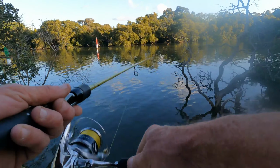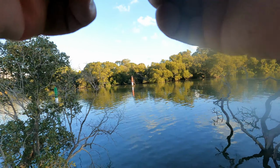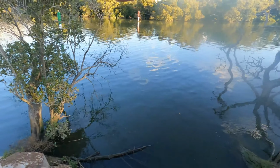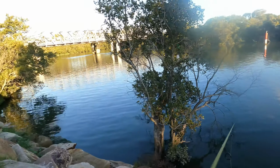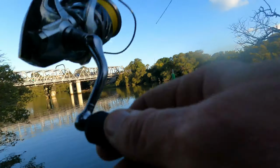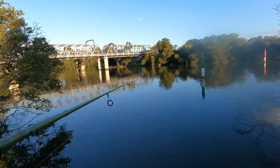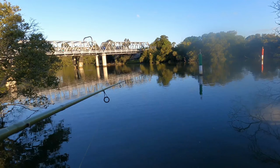What was that? They're still there. Nothing crazy, just the odd little bite here and there. Pecker bites now. They're just pecking it and letting it go, so could be proper fish. Which means I need to put a little curl tail or something.